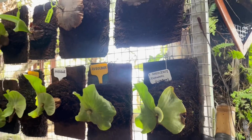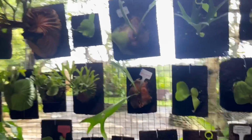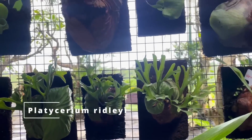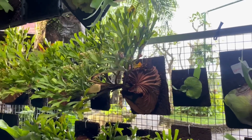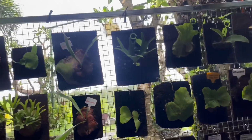Angolense. These are all just the babies here. Look at the cute baby Ridley eyes. How cute. This is the one I mentioned earlier that are difficult to care for. This is the larger form. They actually really look like deer heads, more than any of the other platyceriums.